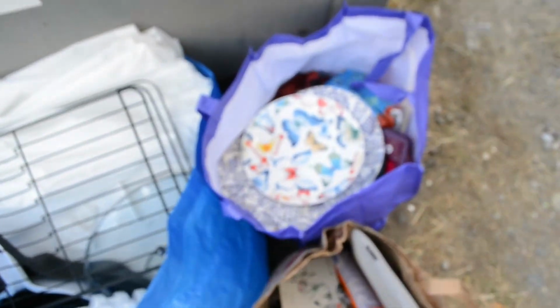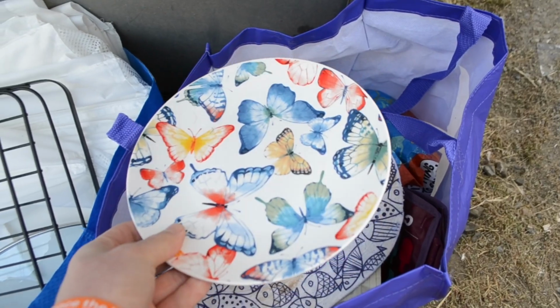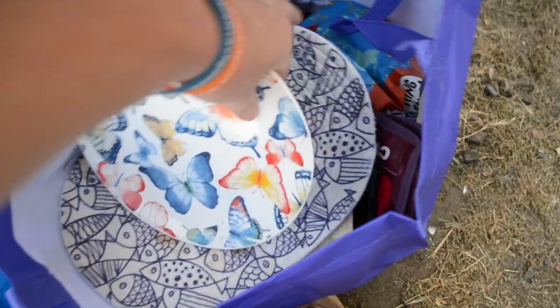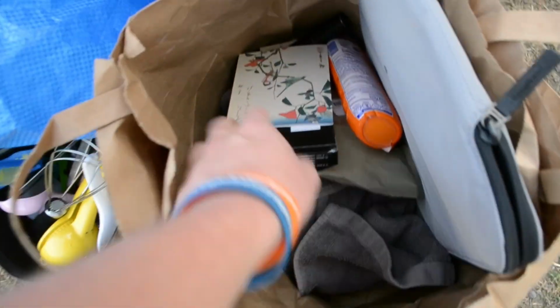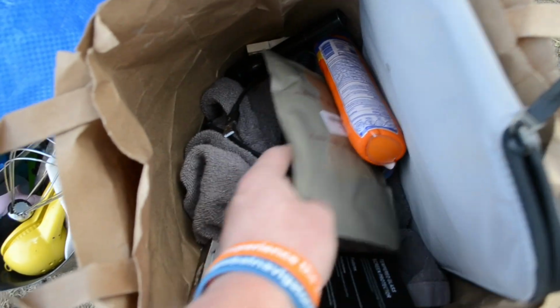Down here we got some more of the kitchen type things. This plate right here is a beautiful butterfly design. One of my favorite plates I've actually ever found. That's gorgeous. As well as a bunch of random reusable bags and a fish cloth placemat. There's a towel in here, unused greeting card, some sunscreen, MRE meal. This is a working flashlight.